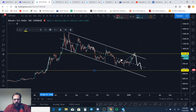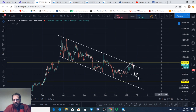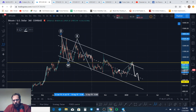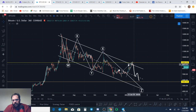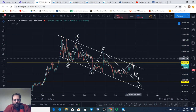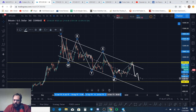But right now, our Elliott wave count tells us that we probably need that wave to finish this thing out. More than likely, this is a W, X. This is a Y, this is an X, and now we need a Z to finish it out. That Z wave would come on down to this region and finish like that. Now, if the Z is done somewhere back here, that'd be a big surprise to me, but it could definitely be done.